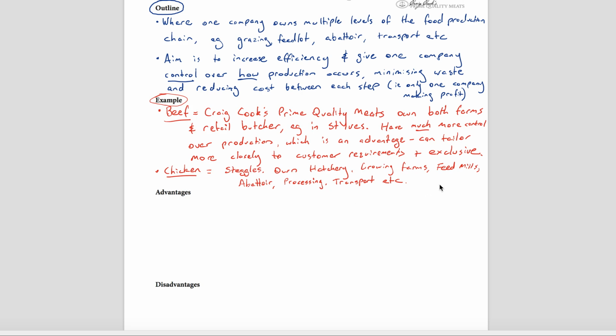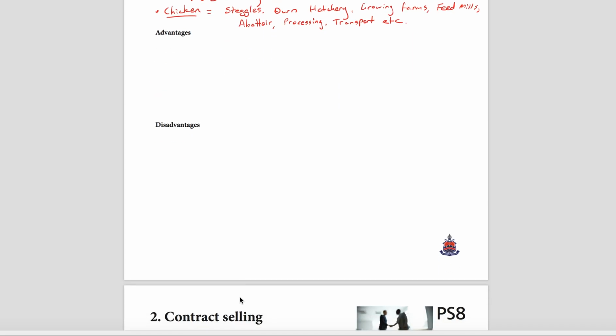Disadvantages are that the companies need to own multiple steps, and they obviously need to have a fair bit of capital or money to be able to buy or control each of those steps. So the capital involved and also the risk involved in owning multiple steps increases. So that's a disadvantage there.